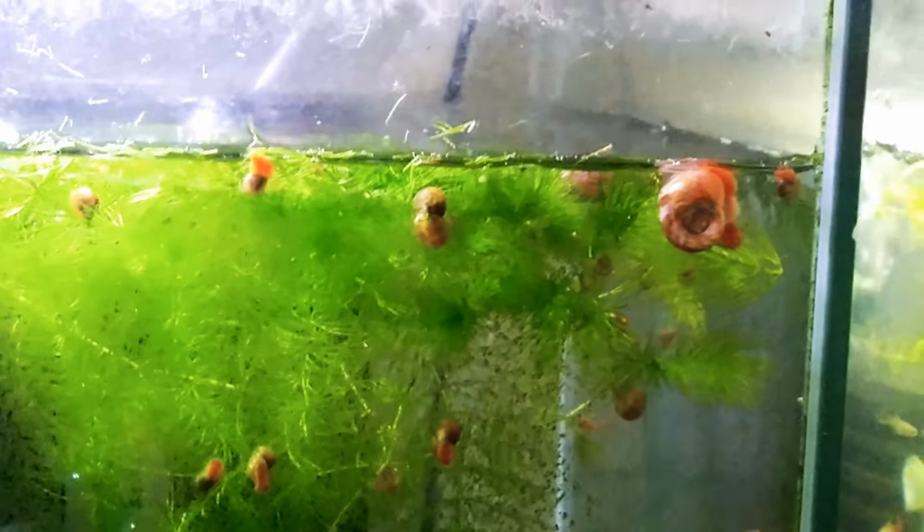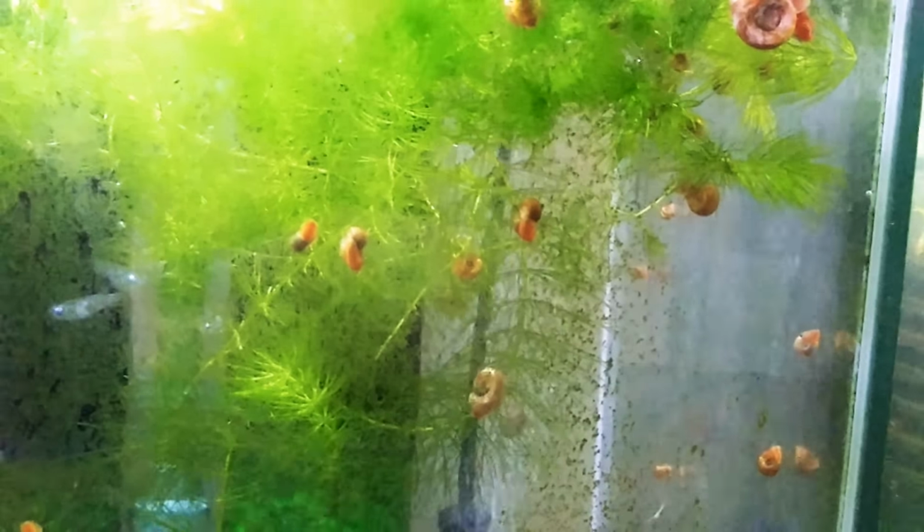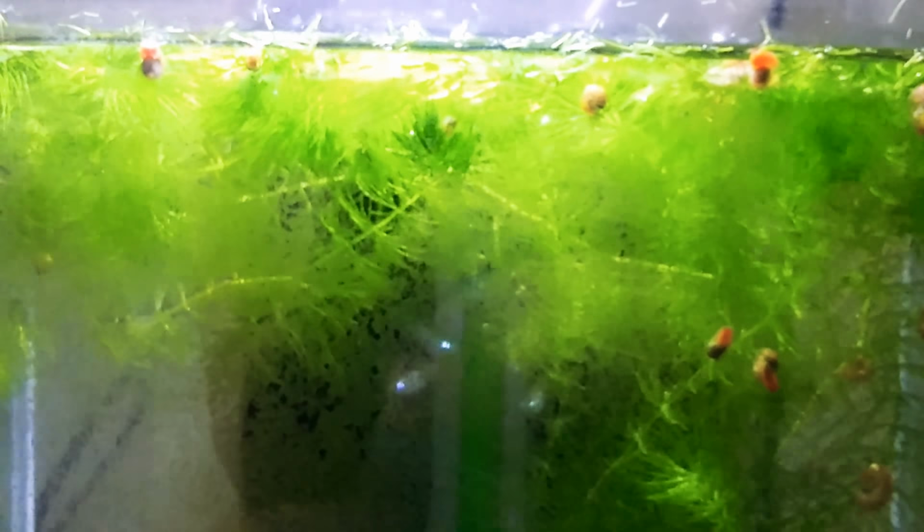The ramhorn snails have been going out of control, but nevertheless I will not stop them, as they are doing their job in my tank. So all is well here. Fries are still continuously being spotted inside here.